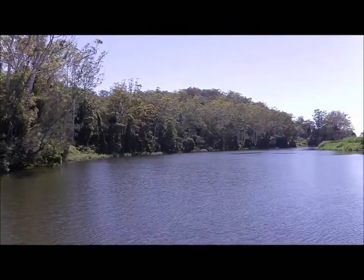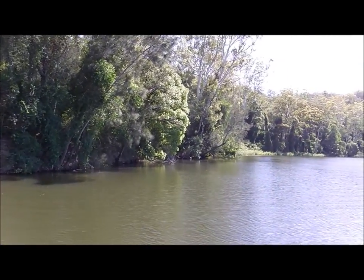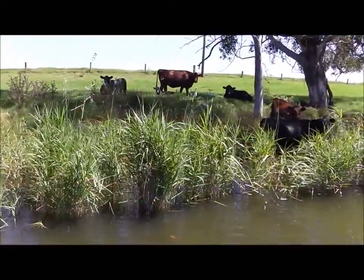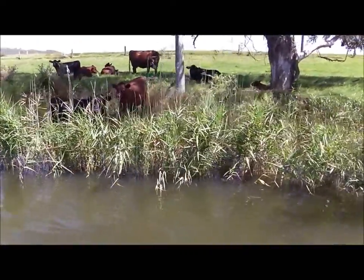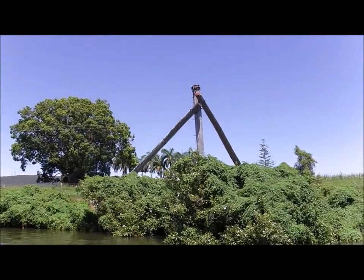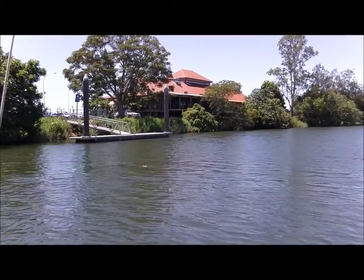I'm on the southern arm heading towards Maclean. You can hear the cicadas. Most farms along this side of the river here have these gin poles, which must have been for when they used to have to load the cane onto barges. This is the pontoon at Ferry.